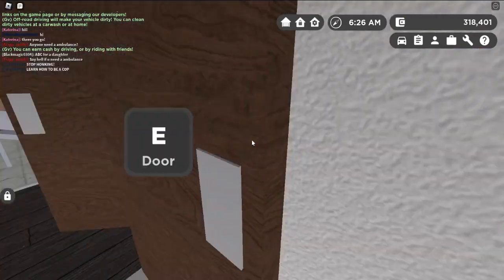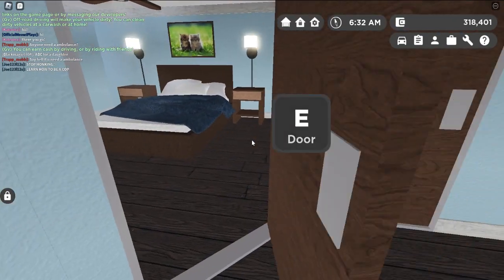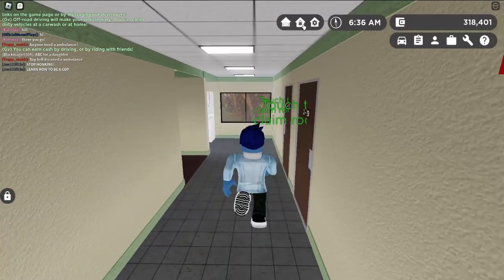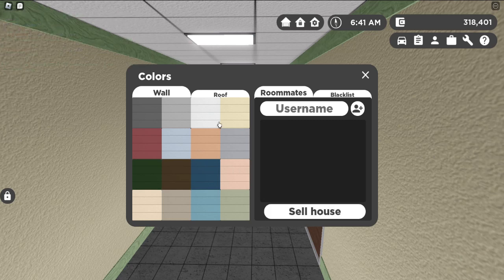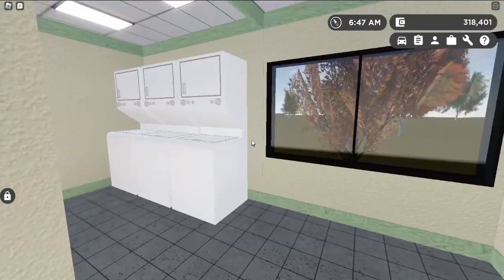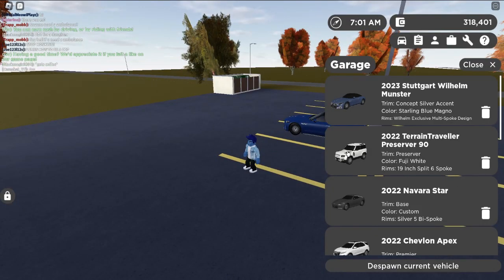I think this is the bathroom. Yeah, it is. Okay. Shit. Close it. I'm gonna go this way. They even have the stairs also. Okay, I'm gonna... Wait, can I unclaim it? Oh, you can sell house. Oh, you can upgrade your walls. You can even add textures to the wall. That's really cool. Okay. Wait, I'm selling my house. I'm selling my house, okay? Let's just go back downstairs. I'm gonna leave, you guys. Let's try the 2022 Terrain Traveler Preserver 90.